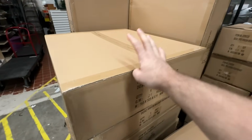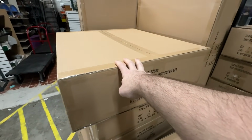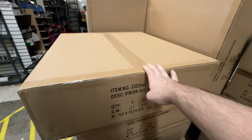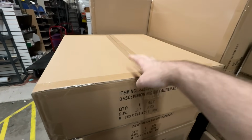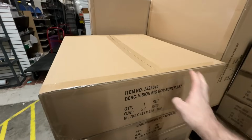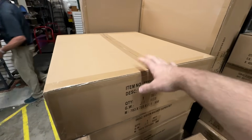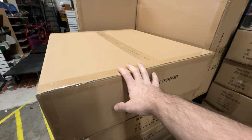Now, I'm not going to take the set completely out of the box here. I'll wait till we get to my house, but I do want to pop the top of the box real quick just to take a peek at the box art, if there is any. I'm wondering if it's just a black Vision Line box or if they actually went ahead and did some cool box art, so we'll find out in just a second.